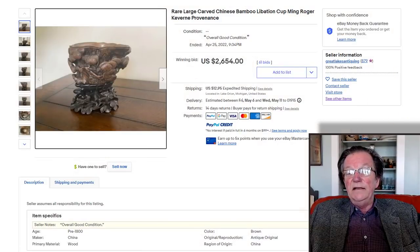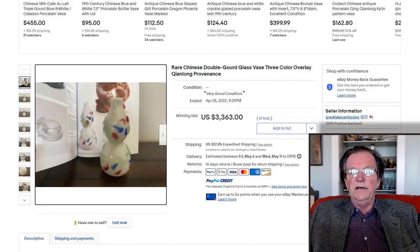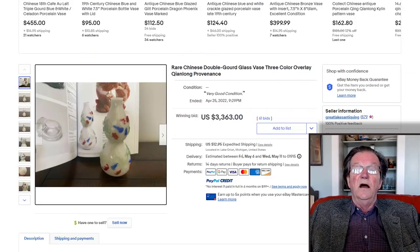And then the overlaid snuff bottle, the green, red, and blue overlaid snuff bottle from the Cavern sale was offered. And how did it do in the end? About $3,363. It was at $2,000 or so last week, and it took about a $1,000 jump at the end, and there it is. All right.